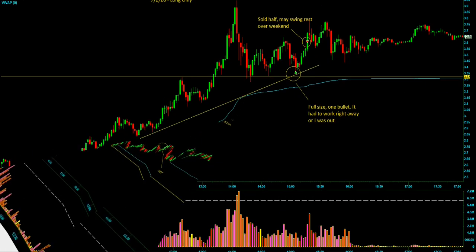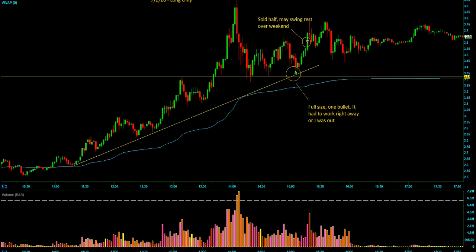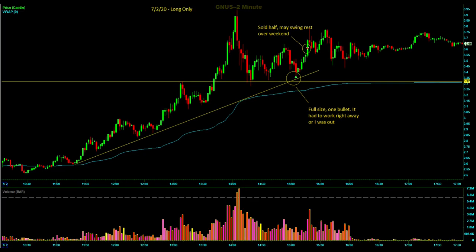Next up, we have GNUS. This was a late in the day afternoon trade. The stock was very active all day and in play. Well, actually it became more active late in the day. I drew a trend line and noticed that an important horizontal support line was nearing the trend line I just drew.